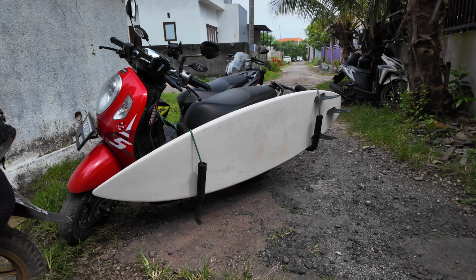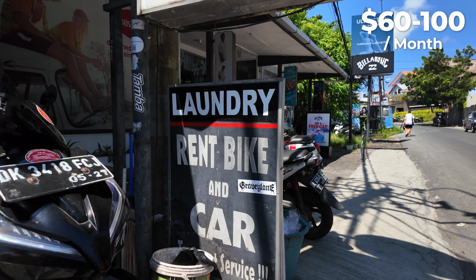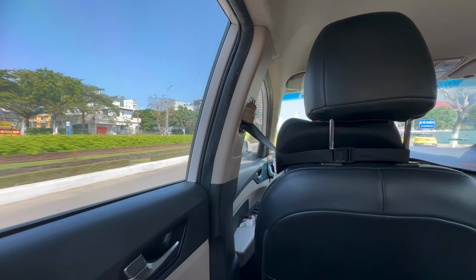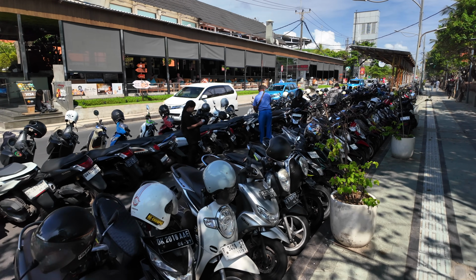And if you'd rather drive yourself, renting a scooter will run you between $60 and $100 a month depending on the model. So yeah, both cities have their own brand of chaotic traffic, but the big difference is that in Da Nang, you've got the option to skip the bike if you want. In Bali, you'll probably end up on one.